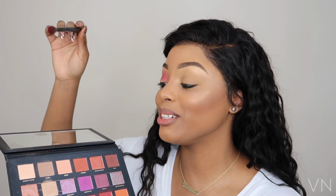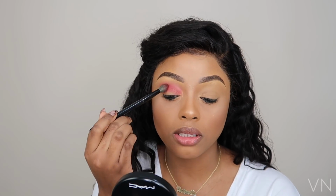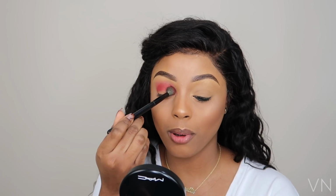And so in the Huda Beauty Desert Dusk palette, I'm going to grab Saffron and dip that same brush in. Saffron is like a red, but it's just not as bright. It's like a maroon red color. So I'm just gonna pop that. Yeah, that's exactly what I wanted. Pop that over.